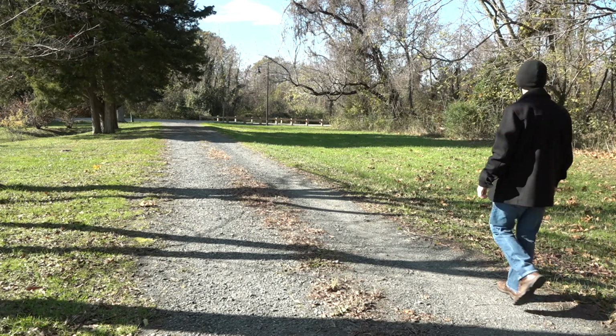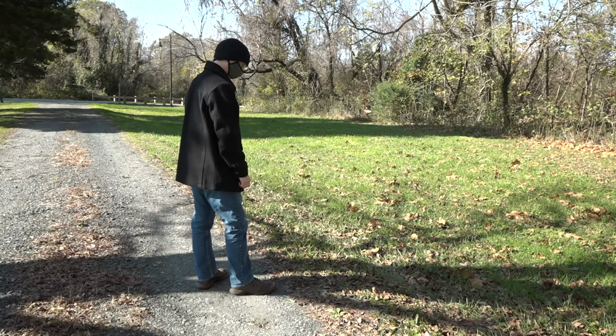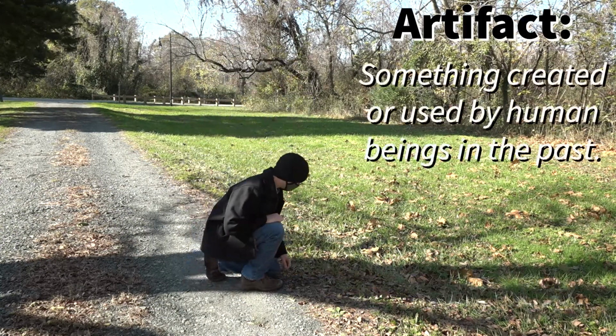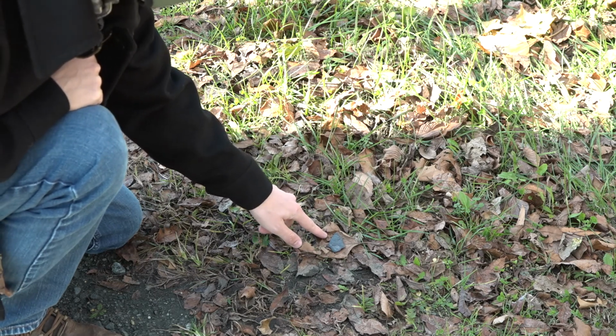Say you find a part of that missing story. You discover something left behind by people who lived a few decades, even a few hundred years ago. Let's say you discovered an artifact, something created or used by human beings in the past. You might be looking at the key to uncovering an archaeological site that could change how we understand the past, or just another piece of pottery.